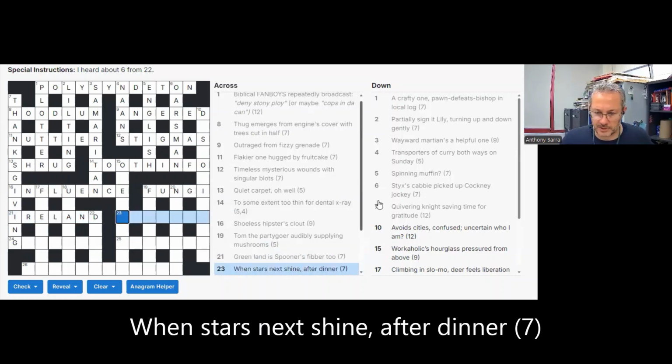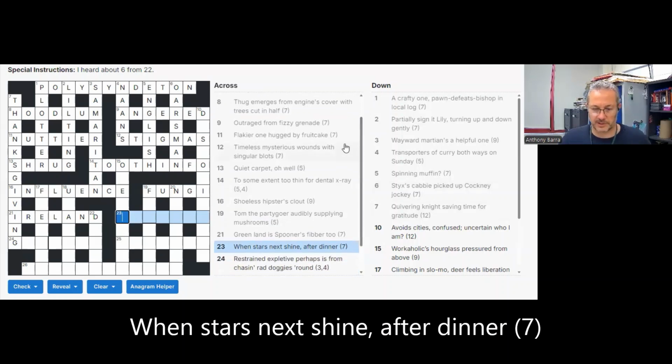When stars next shine after dinner. So when the stars next shine, well, it's 1:33 p.m. right now. So the next time the stars will shine here is tonight. And when will it be after dinner? Tonight. So this is called the double definition.